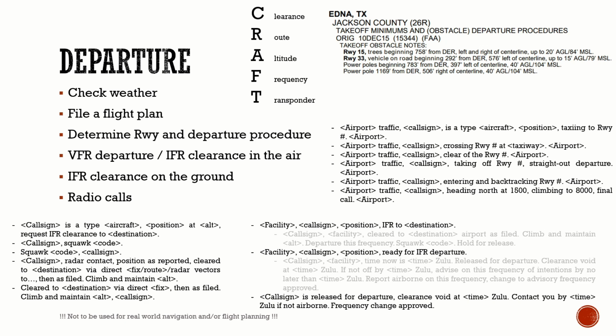And me mentioning the untowered airport is actually the other reason why some airports will have SIDs and some airports will have just ODPs, which are those obstacle departure procedures. SID procedures are always assigned by ATC and by ATC on the ground. Since this is untowered field, there is no one to assign you an SID, and hence the only ODP is your option.